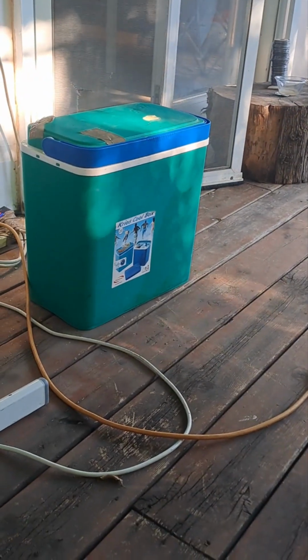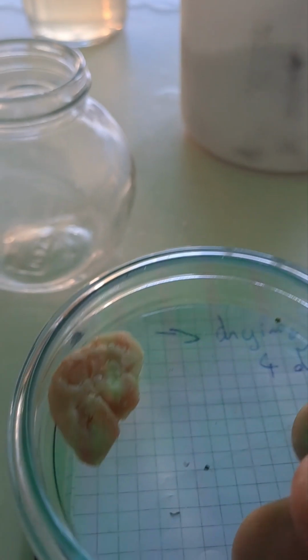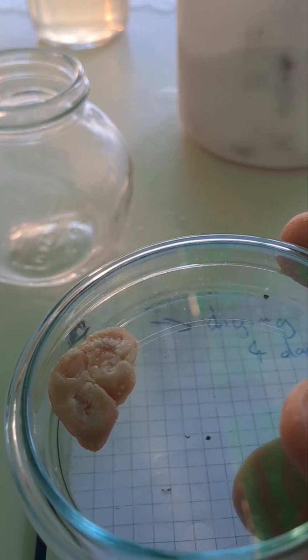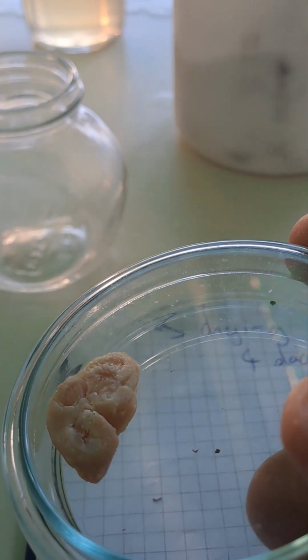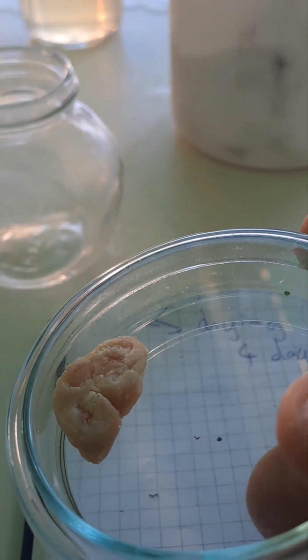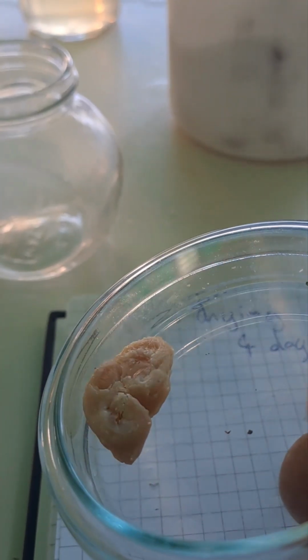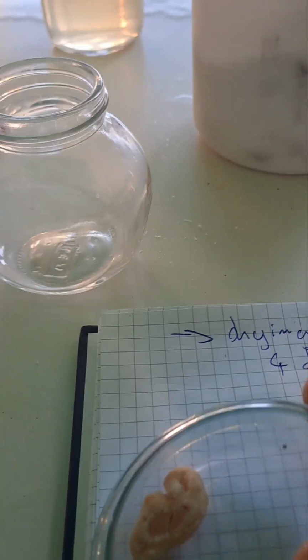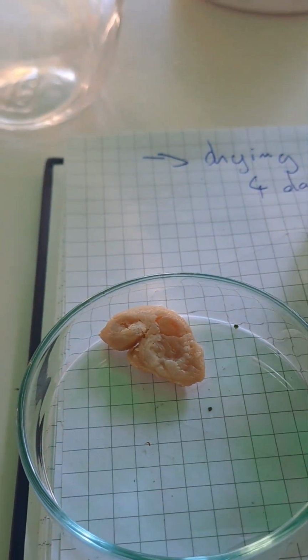When it was fully dry, because there is residue of vinegar on the chicken, I cleaned it with dish cleaning liquid and water. Let it dry for 1 day again in the dryer, and this is what you get. Solidified chicken. So okay, guys, good luck.